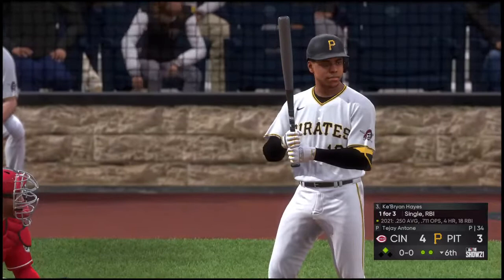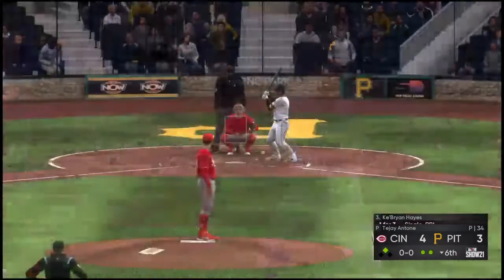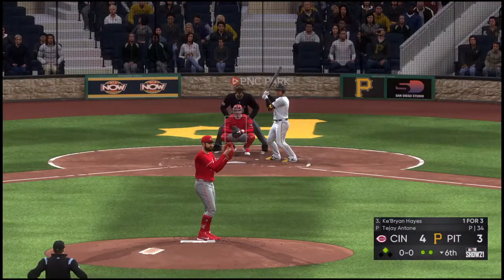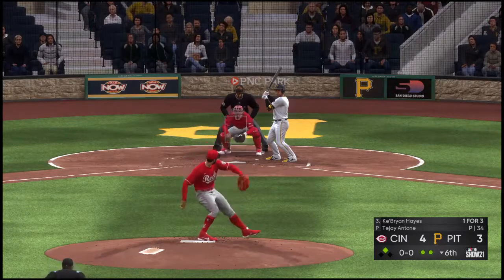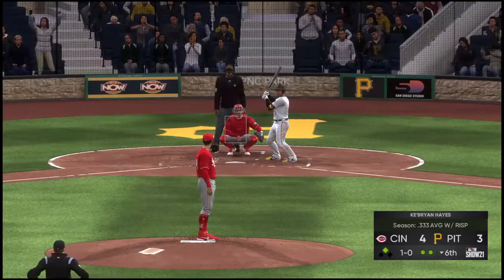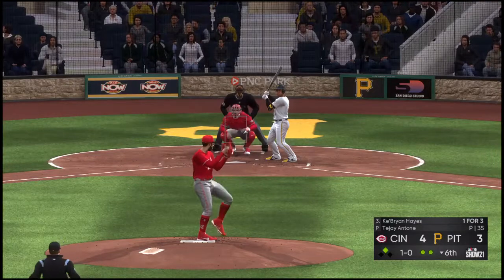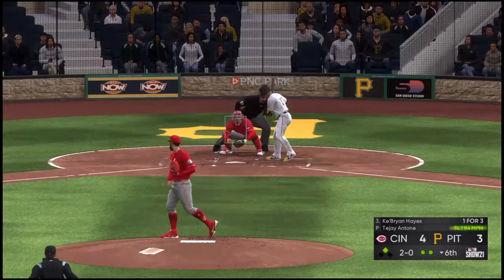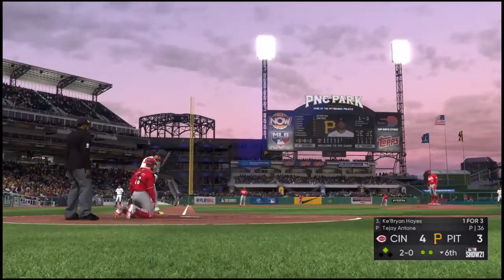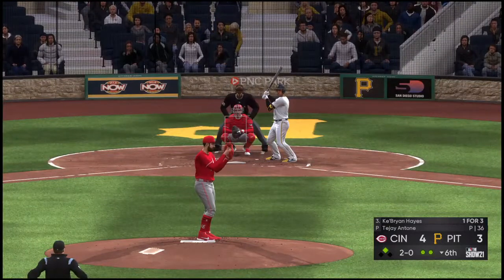So stepping in is Ke'Bryan Hayes. The base knock to the outfield could score the tying run from second. Trying to hold the lead. Here's the delivery. Sinker runs outside to start the at-bat. 1-0. Breaking ball that time that misses out of the zone. No reason to give in to him here with a base open. Putting him on base just gives your defense more ways to help get you out of this.